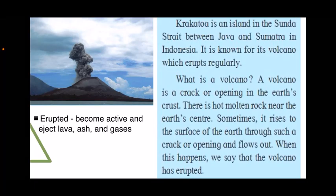Hello children, today we will start with the lesson Anak Krakatoa. This lesson is about volcanoes. Children, what are volcanoes? A volcano is an opening in the earth's crust through which lava, volcanic ash and gases escape. This lesson is about a volcano and its name is Anak Krakatoa. Let us read and understand this lesson.